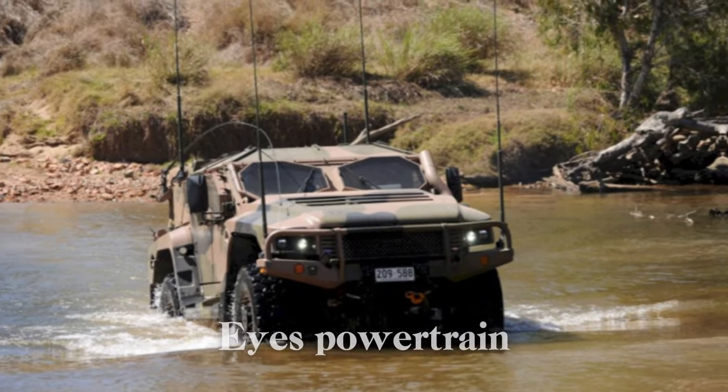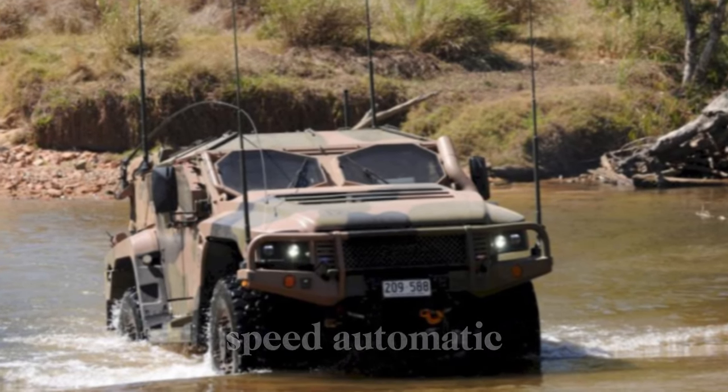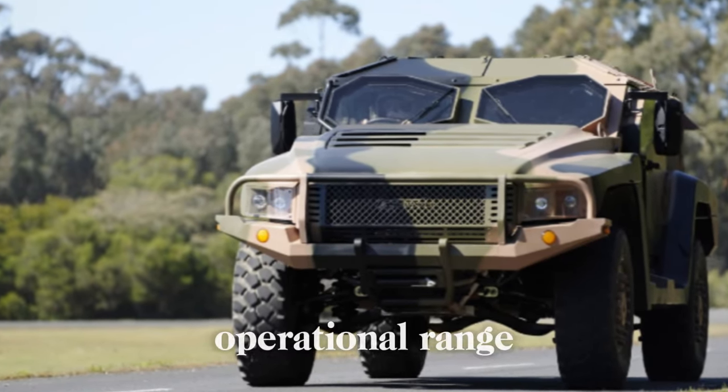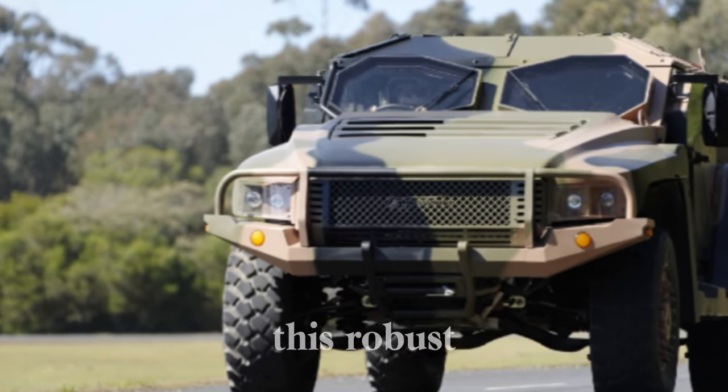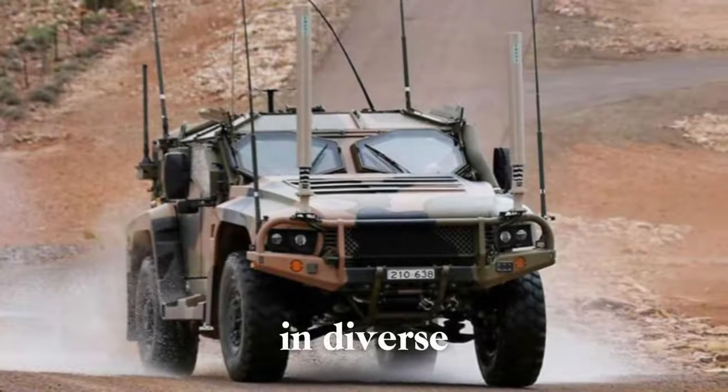The Hawkei's powertrain includes a 200-kilowatt turbocharged diesel engine paired with an 8-speed automatic transmission, allowing it to reach a maximum road speed of 115 kilometers per hour with an operational range of 600 kilometers. This robust performance underscores its capability to operate effectively in diverse environments.